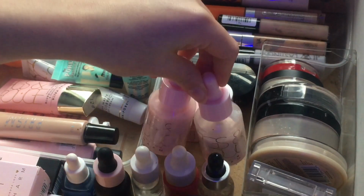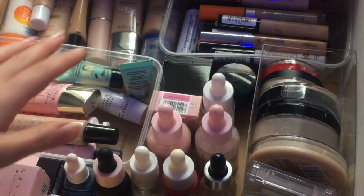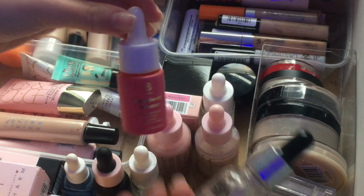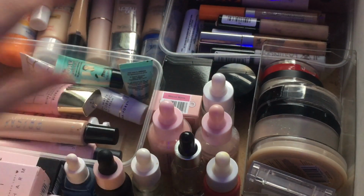I love them so much, honestly. Their brand is amazing, and I'm very appreciative that they sent me them. I then have this MUA one and this Beautybyameliaa one. And then I've got this Sunkissed one, which I was also gifted, so thank you for that.